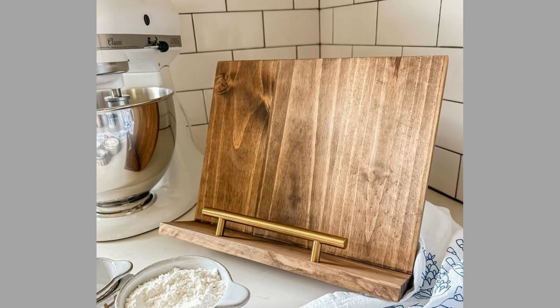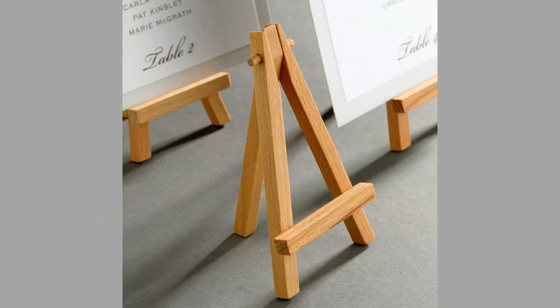Moreover, the compact size of these crafts often makes them more accessible for both creators and consumers, allowing for experimentation and innovation without the commitment of larger projects.